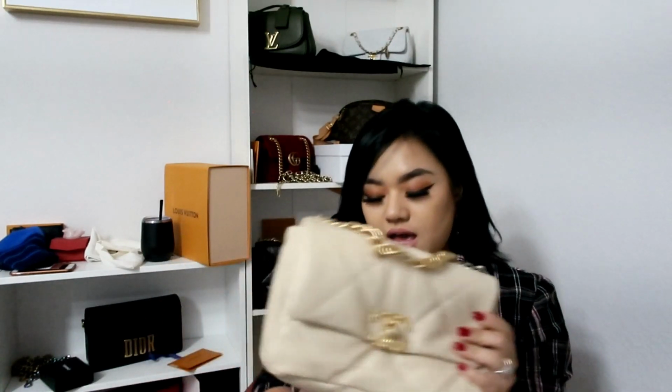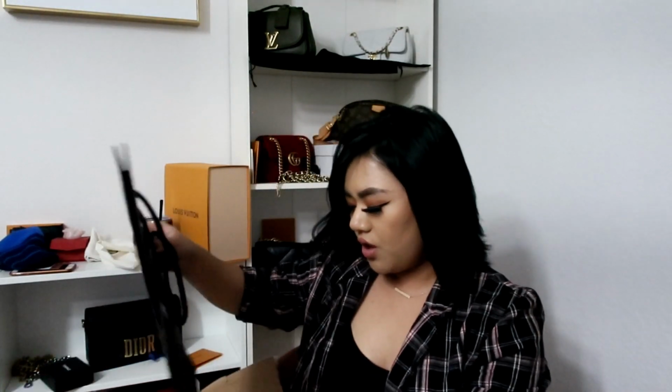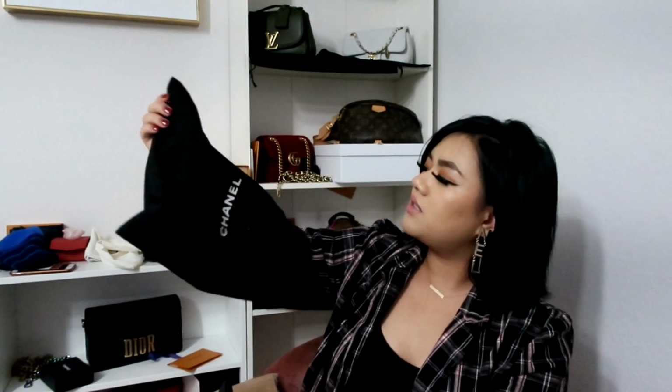Anyhow, this is that. And then I also wanted to show you guys the packaging it came in. So they tried to make it look like it's authentic. It came with a Chanel, and then this is the dust bag, which I don't know, seemed off. And then this is the box. The alignment is off. You see that? It's not centered.